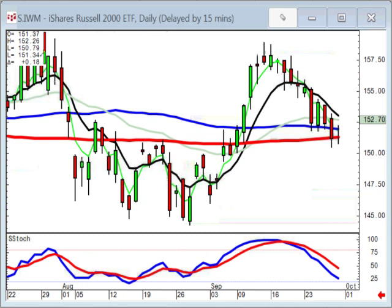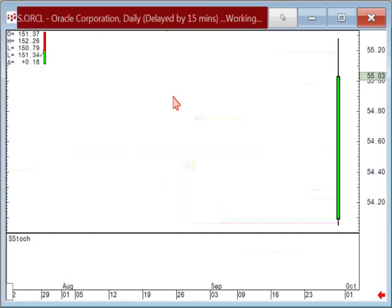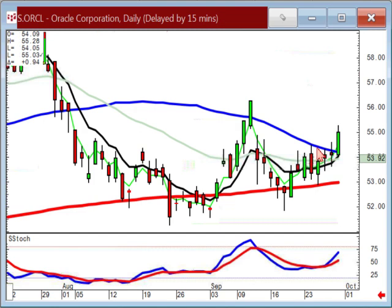Oops, there's more. We did Apple. Oracle, you can be buying this one. You won't make a heck of a lot of money with it, but it will be moving in the right direction.